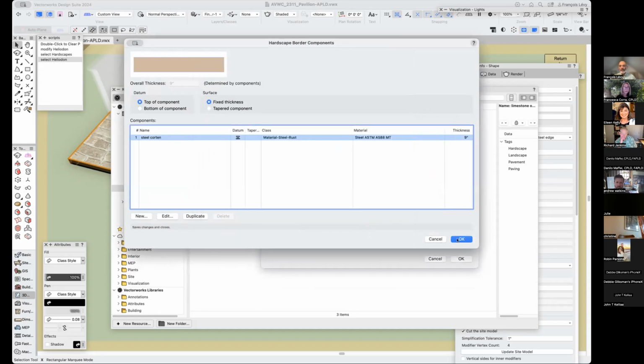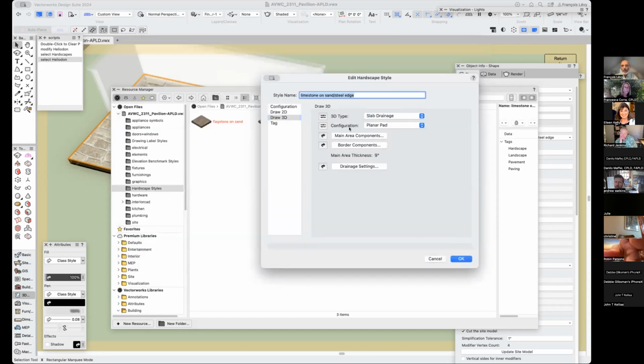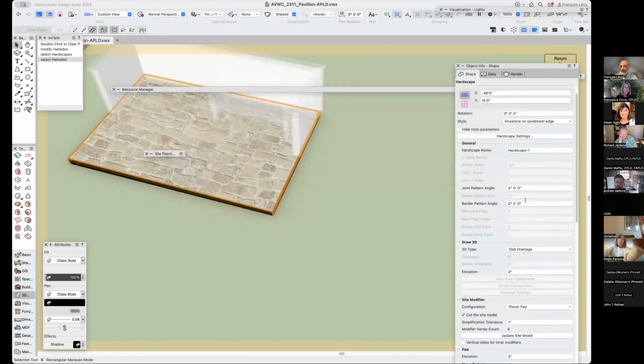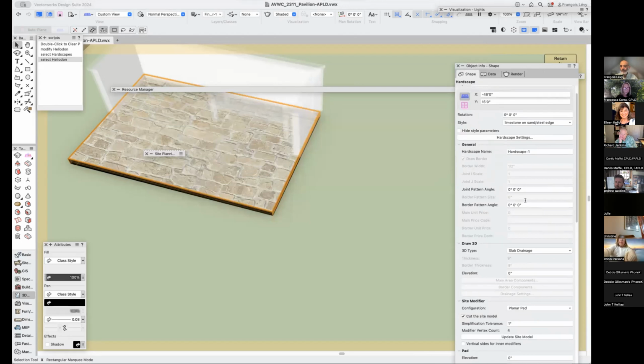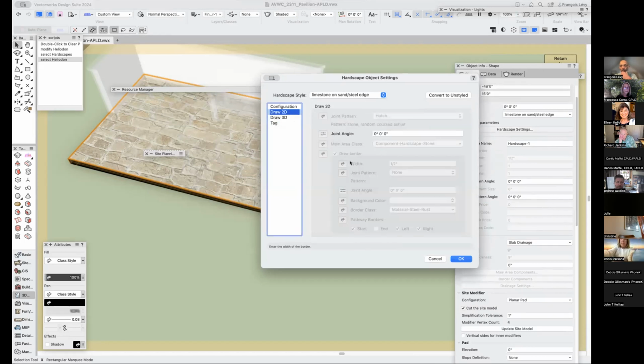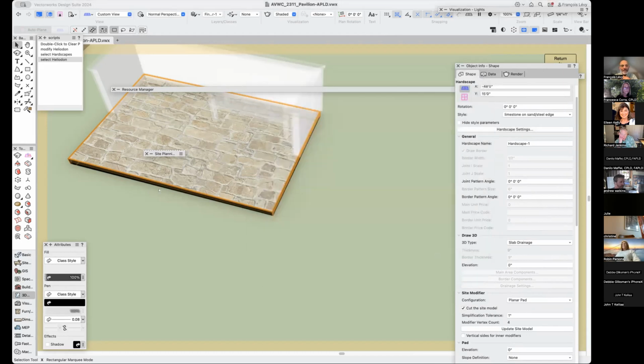If I ever decide to get very detailed in my reporting. And so for my hardscape settings, you can see that as part of the definition of this style, it's grayed out right now. The width of that border is 1/2 inch, probably 3/8 would do, but I don't want to get too granular here. So it's going to have this steel edging all the way around, and then the stone is inset.